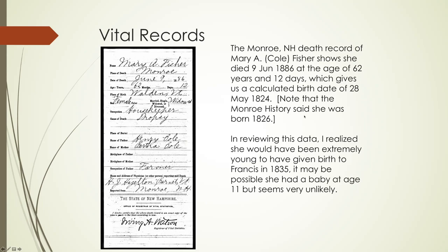But then it struck me that I would have said it was impossible, but I guess it is possible she might have been able to give birth to Francis in 1835, but she would have been only about 11 years old. So it seemed pretty unlikely that she was his mother, which had never occurred to me up to that point until I discovered this. And I got thinking about how that could be.